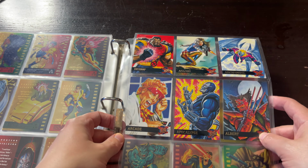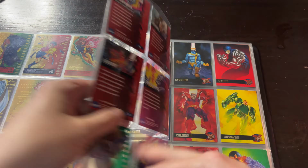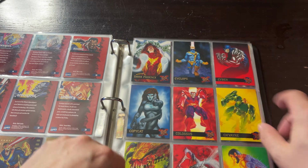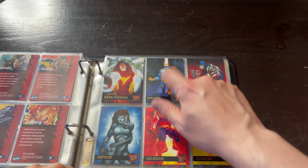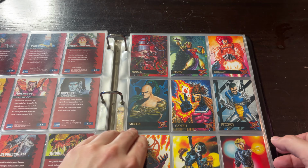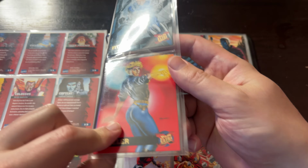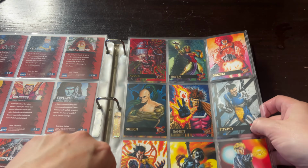Cyclops, Beast, Albert, whoever that is, I have no idea. That's a good one for Archangel. Yeah, and you have favorite characters, so as you're getting the packs, look at this Cyclops one. That is sick. So awesome. You always want to get your favorite characters, and sometimes you get stuff like Domino. That's kind of cool. I like that one, actually. This Dazzler, really nice. Check on the Dazzler, really cool.